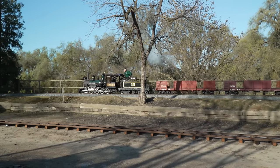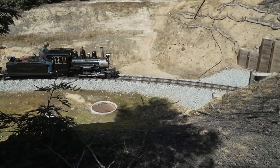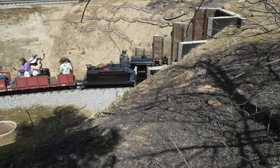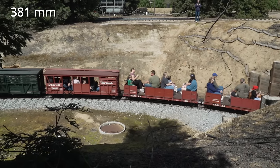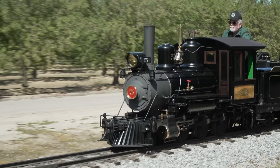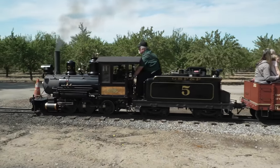Most of the locomotives that were operating at Hillcrest were local to the railroad itself, but several locomotives were also visiting from other different grand scale railroads. Of the visiting locomotives, they were of several different gauges. Some of them were 15-inch gauge, some of them were 18-inch gauge, and some of them were 19-inch gauge. So what really is grand scale? Well, let's hear about it from Greg Robinson, the man who ended up coining the term himself.